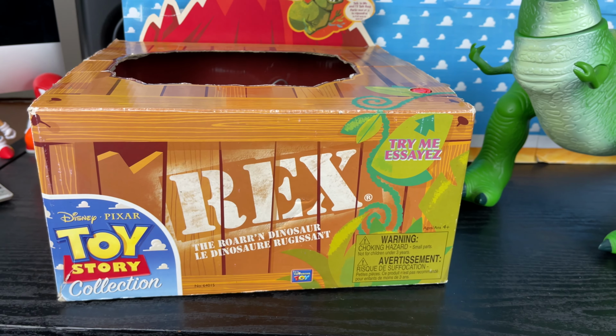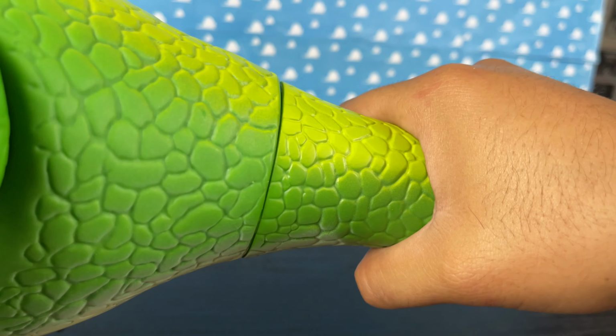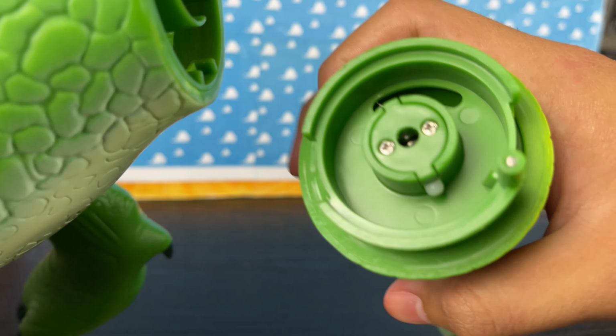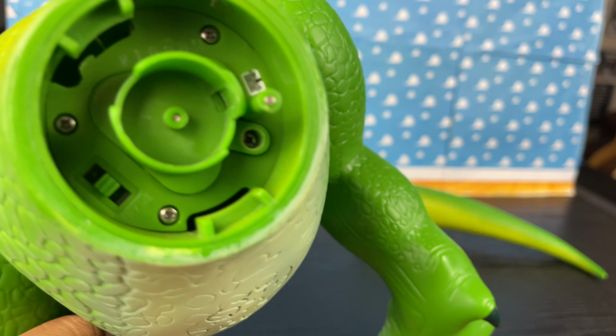To put Rex's tail on and off of him, all you got to do is twist it to the left there, and then you pull, and as you can see, the mechanism pulls out, and it's got a sensor, so it kind of knows when it's pulled out.